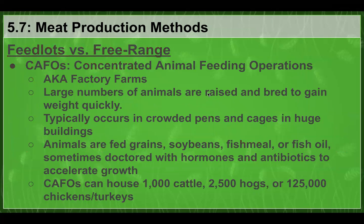Okay, so let's talk about how meat is produced. And we're going to compare what are called feedlots and what would be called a free range operation. So first we're going to start with feedlots, and we'll call them CAFOs, or concentrated animal feeding operations, aka factory farms. And these are the places that you think of when you hear about PETA or environmentalist organizations that are against the treatment of animals in certain places, right?